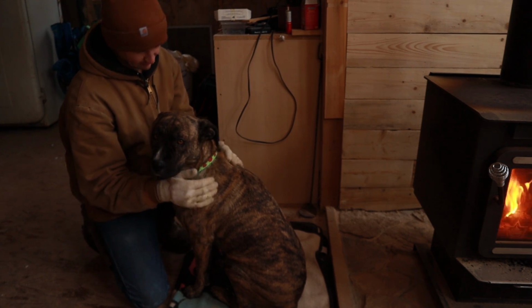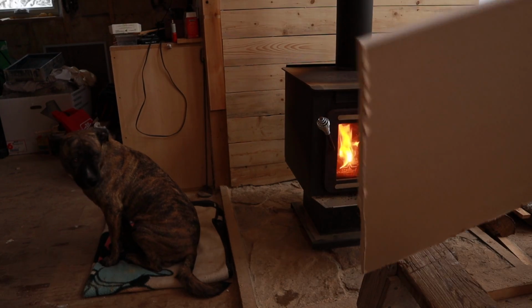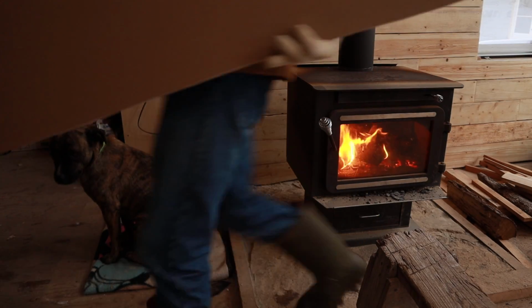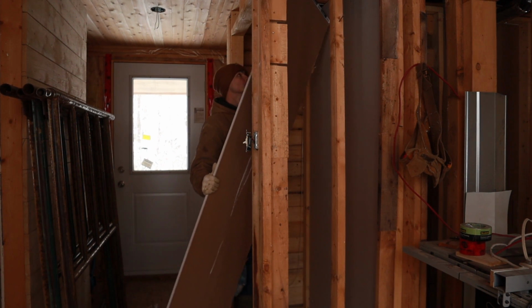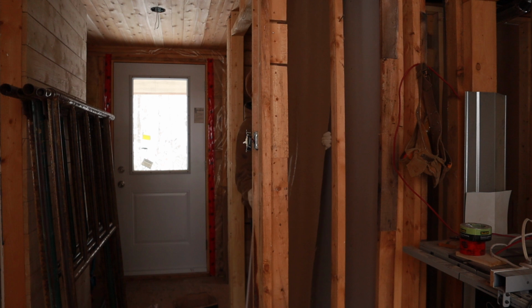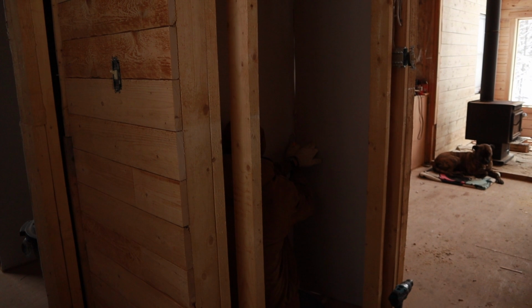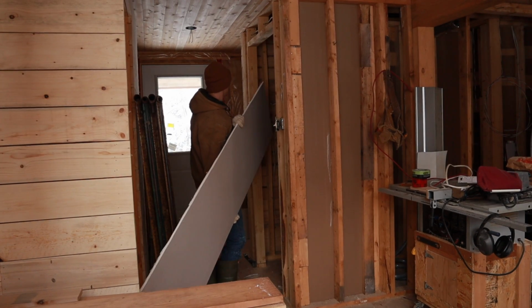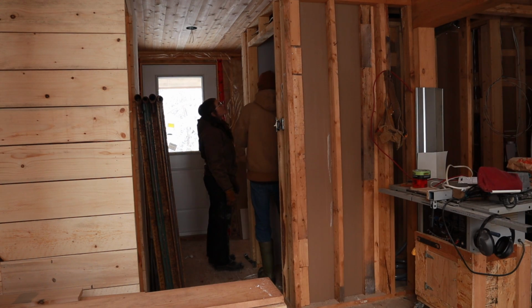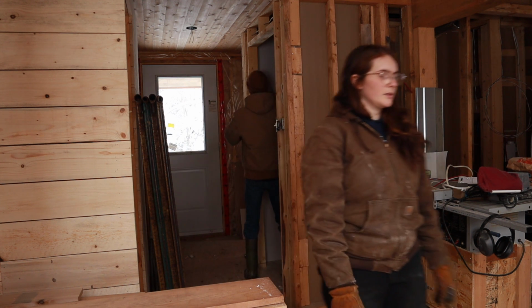Alright, here's the next piece. Who's this one? The other one closest to me. If it fits. Will it fit? Oh, good. It fits. Doesn't it? No, not yet. Not yet. What do you mean? Celebrate early.